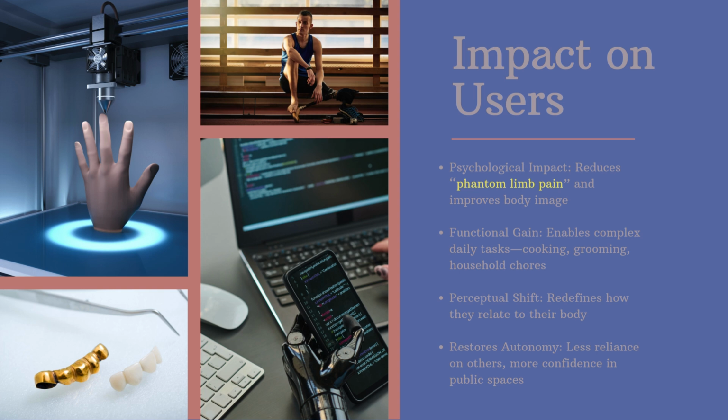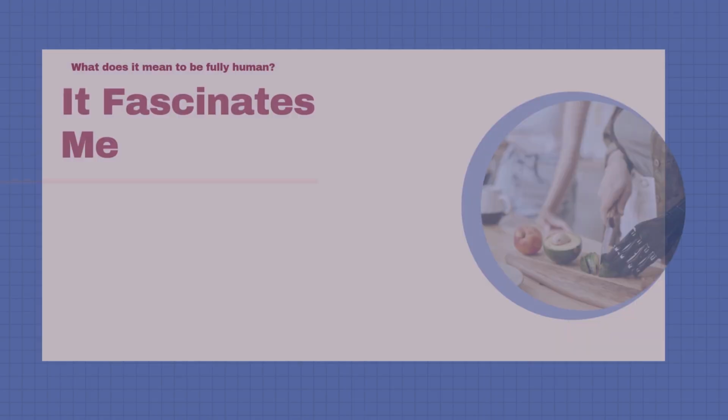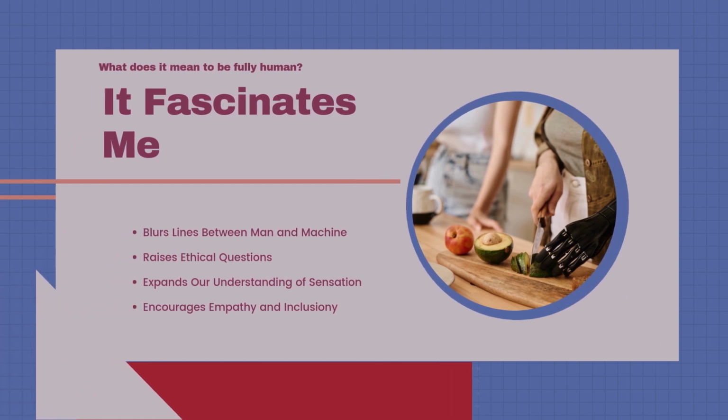I wanted to also get into our impact on users, where this is where it's most important. So imagine being able to feel the click of a button or the texture of a towel after years without that sensation. That's the difference that this arm makes: the psychological impact, the functional gain, the perceptual shift, and it restores one's autonomy. It reconnects the users with the environment, with themselves. And in particular, it gives them a part of their identity back, because touch isn't just a function, it's deeply emotional. So, what does it mean to be fully human?